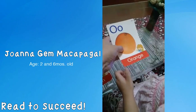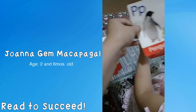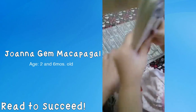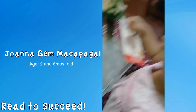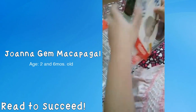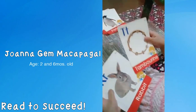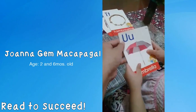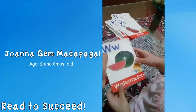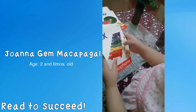Letter? O. Okay. This one, letter? P. P is for? Puppy! Penguin also. Puppy and penguin. R is for? Rabbit. Okay. Next letter is? This one. Sun. And also for? Strawberry. Okay. Next letter is? Okay. Next letter is? Violin. The next letter? Melon. Okay. Next is? S.